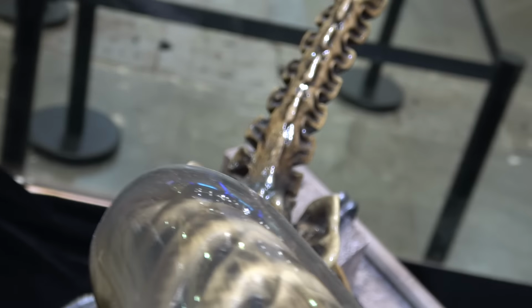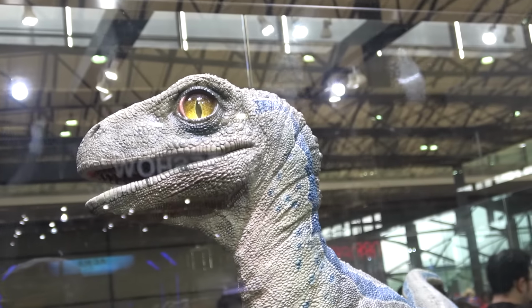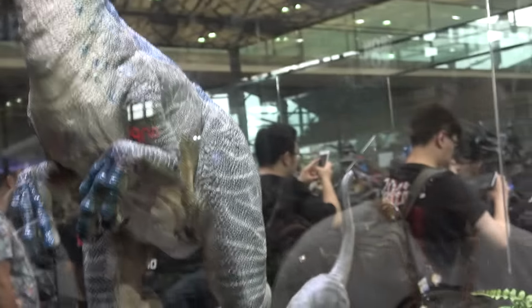All right, and then we'll swing around to have a look at Jurassic Park. So we've got the Velociraptor. Looks fantastic. Then we've got a small Tyrannosaurus Rex. Try and give you a little bit of a look at the scale of this guy. And then the baby blue, big piece, this one, but absolutely beautiful.